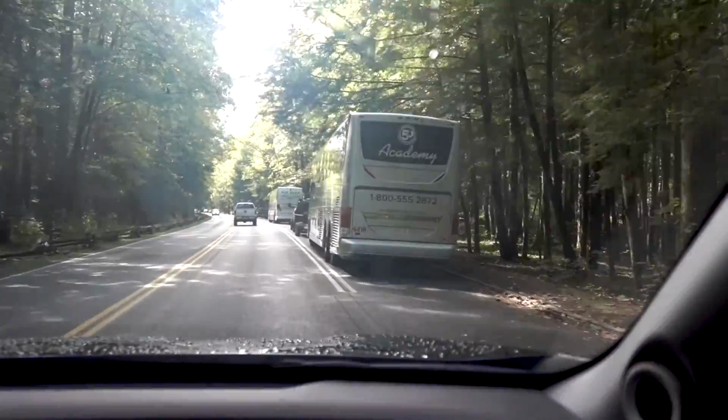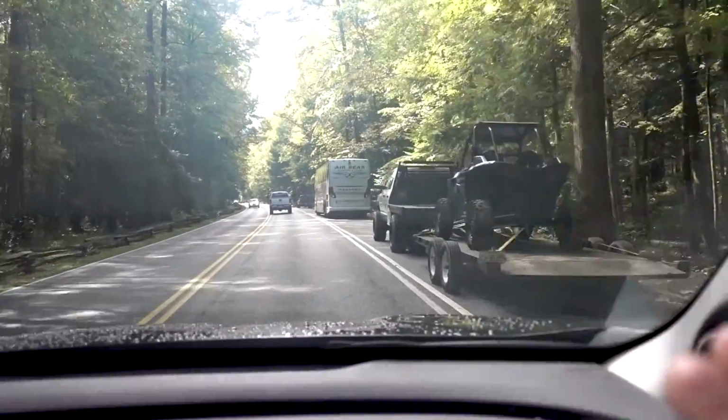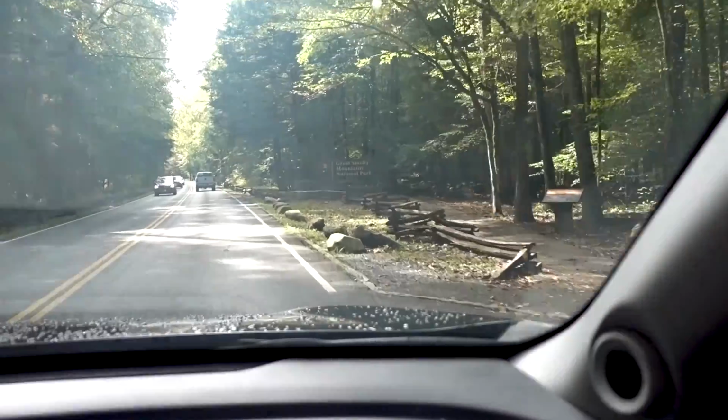Just roll it into the park here, and you know it's busy when you see 2 tour buses right here by the Great Smoky Mountains sign. I think they're off in the woods hiking. There's a trail right here called the Gatlinburg Trail. Right as you come in, it goes right down by this creek. It's probably a pretty little hike we gotta try sometime.